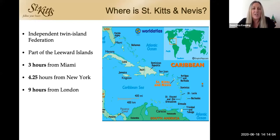Okay, so just to go through a little bit about St. Kitts and Nevis. Firstly, we're an independent twin island federation with Nevis. We're part of the Leeward Islands. We are separated from Nevis by a 2-mile canal, which is known as the Narrows, and St. Kitts is the perfect destination to do a twin centre with the USA. You can twin centre with Miami, and it's a direct flight, which takes about 3 hours.